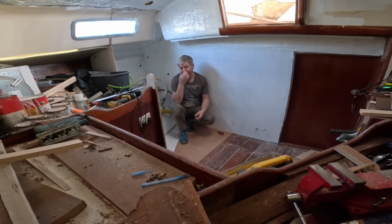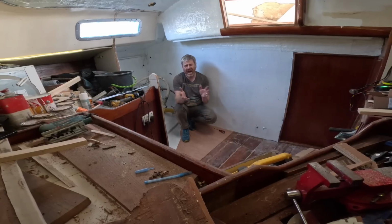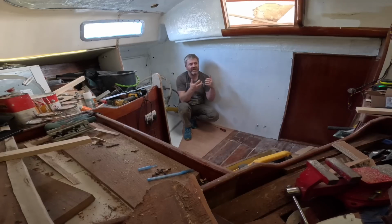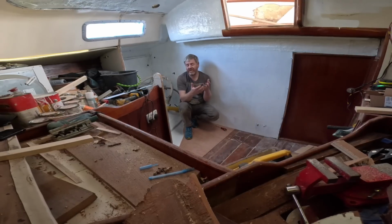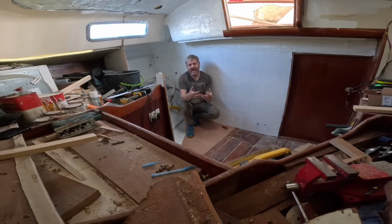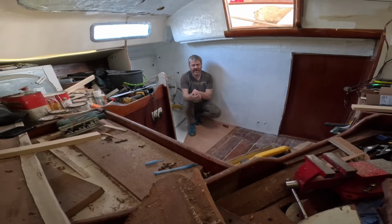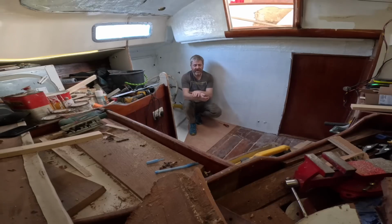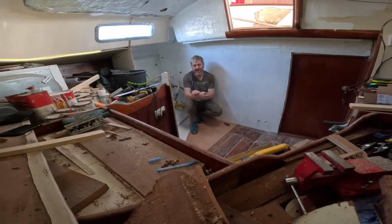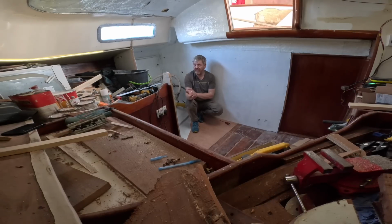I'm trying to retain the character of the boat as much as possible, so we don't want to paint everything white. We like to have bits of white around the boat because it freshens the boat up and brightens it up, but we also don't want to completely get rid of the character of the boat. So what I'm tending to find I'm doing is, if there's an area of woodwork that's just really tired and can't be saved, then I'll probably do it white for now until we can afford to buy veneers.